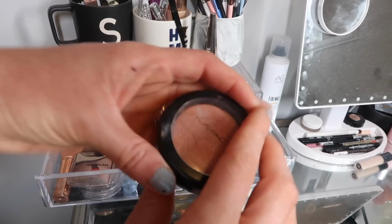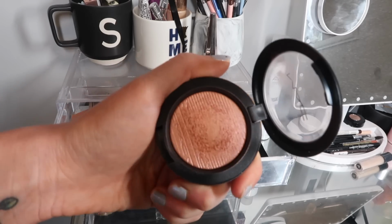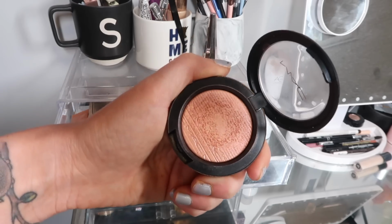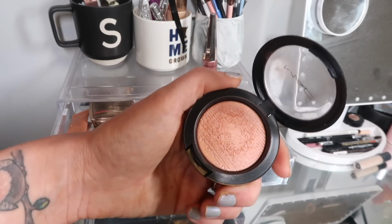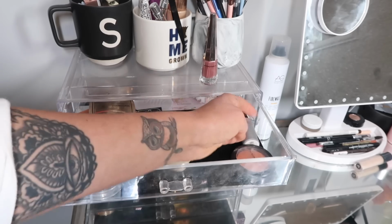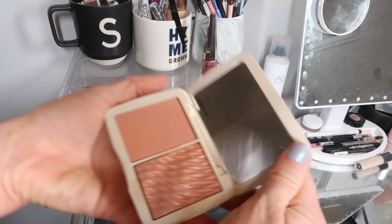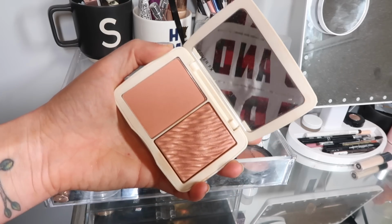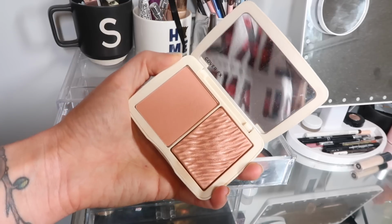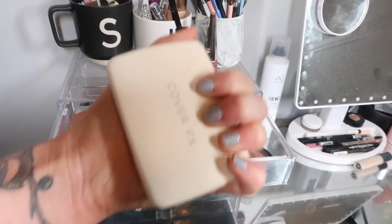I do like to keep MAC Fairly Precious permanently in rotation in the summertime. This is an extra dimension blush, so it is almost like a highlighting blush topper, so I will keep this in rotation. My Milk blush stick is in a project, and then I have my Cover FX Duo in Soft Peach, which I think I reached for at least once, possibly 2 times. I will put this back just for right now.